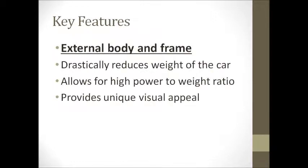For example, our car features an external body and frame. While most cars are built around the chassis and draw most of their strength and stability from underneath the car, our car is built from the outside in, kind of like an oversized and over-designed go-kart. Having an external frame is what allows our car to be so lightweight. Dropping so much unneeded weight from the design allows our car to have an extremely high power to weight ratio, and thus what allows it to perform at such high levels.